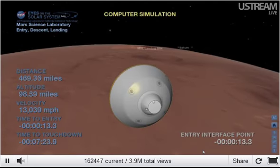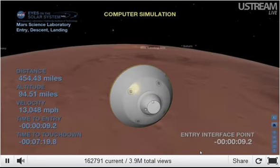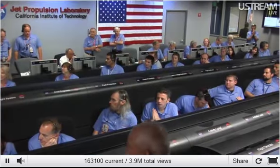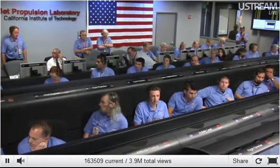We're switching to the TLGA, signal's dropped. We just saw the signal drop. That indicates we changed antennas. We're seeing heartbeat tones again after the switch. Things are looking good. We got tones back again. Coming up on entry. Vehicle reports entry interface.